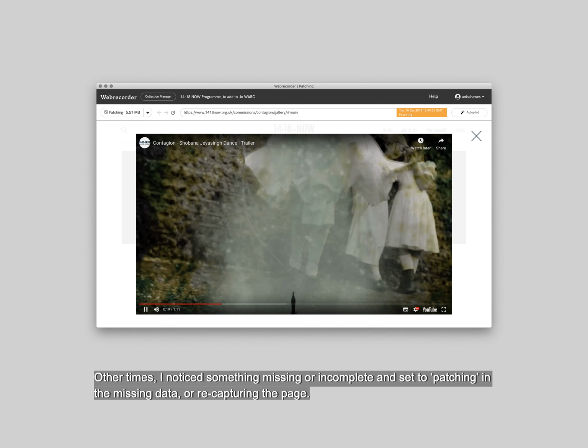After each capture session, I did a quick, systematic check of visuals and playback. Later, I reviewed each page more closely. Sometimes this was swift. I could simply scroll down a page and tick off the features I'd mapped. Other times, I noticed something missing or incomplete and set to patching in the missing data or recapturing the page.